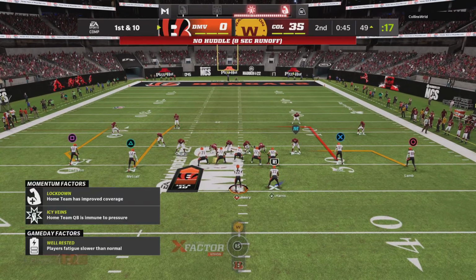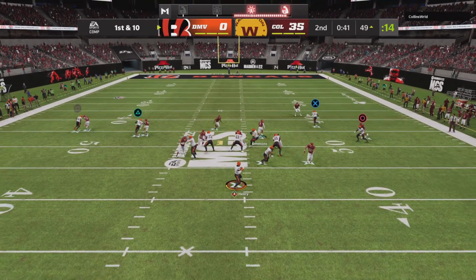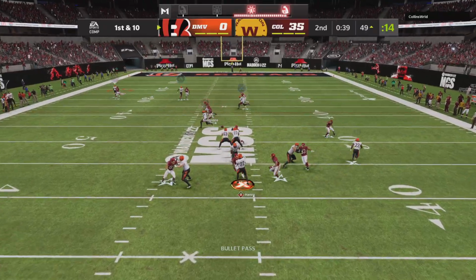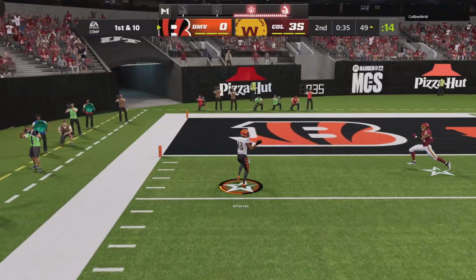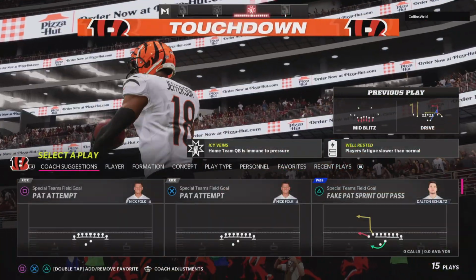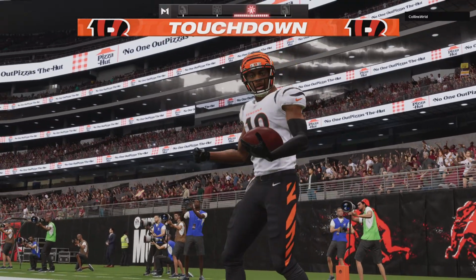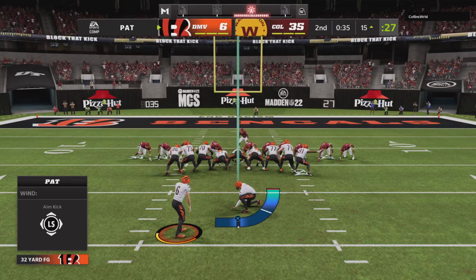This offense finding its legs now. Here's another 1st and 10. They'll look to throw again. Touchdown Bengals. Justin Jefferson. 49 yards. And the Bengals are on the board here in the final minute of the 1st half.